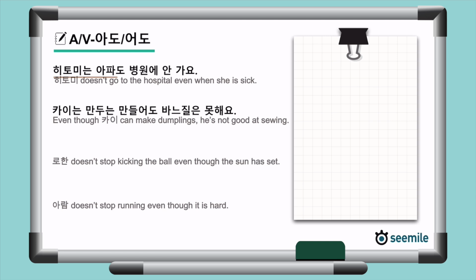히토미는 아파요. Hitomi is sick. What is a sick person expected to do? To take medication or go see a doctor. But in Hitomi's case, 병원에 안 가요. She doesn't go see a doctor even when she's sick. She does the opposite of what's expected of her.